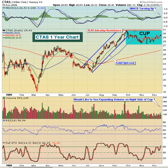Anytime you have a cup, if you measure the number of points from the top of the cup down to the bottom of the cup, which in this case is probably about $3.50 or so, once you make a breakout, so if we break out close to this $31 level, you can tack those 3.5 points on as a measurement to give you a guide of what to look for down the road. In this case, we would be looking for somewhere in the 34.25 to 34.50 area for CTAS.